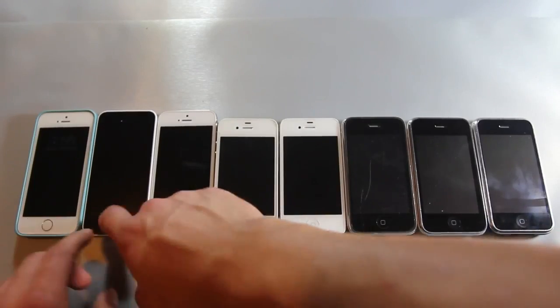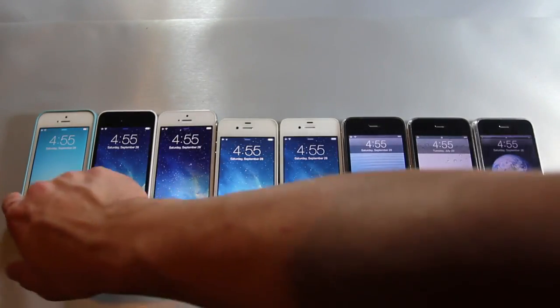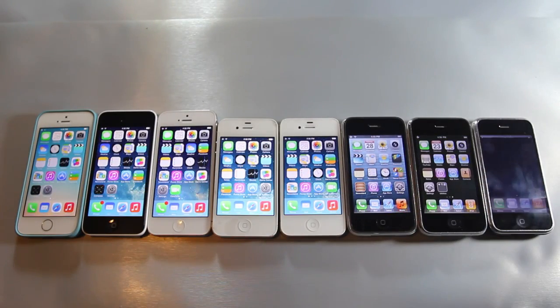Hey guys, I just wanted to show you a comparison between the iPhone 5S all the way down to the 2G. Now, I did a video like this last year with the release of the original iPhone 5 and I really liked it, so here we go.